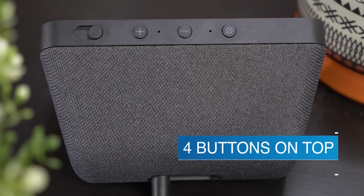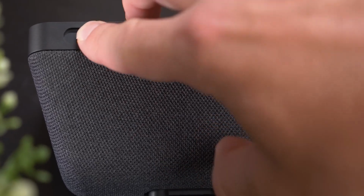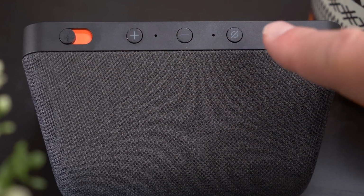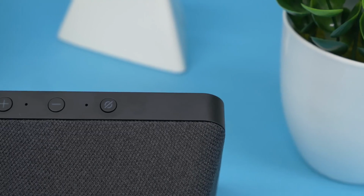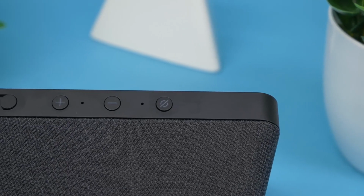Rounding out the design elements, you'll find 4 buttons on top, 2 for volume, 1 to mute the mic, and a switch that puts a physical cover over the camera. There's actually sort of a hidden 5th button on top of the Show 5, so when the alarm goes off, you can just tap the top to snooze.